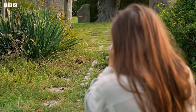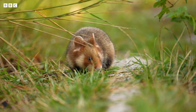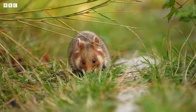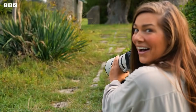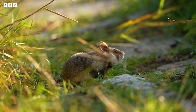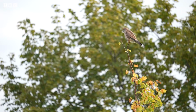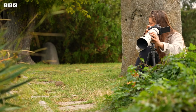Before long, the hamsters start popping out of the ground everywhere. They're busy foraging through the cemetery, looking for the best food to take back to their burrows. Despite the hamsters here having adapted to the noises of the city, they still keep a watchful eye, as predators are never too far away, and they may need to quickly escape back down into their burrows.